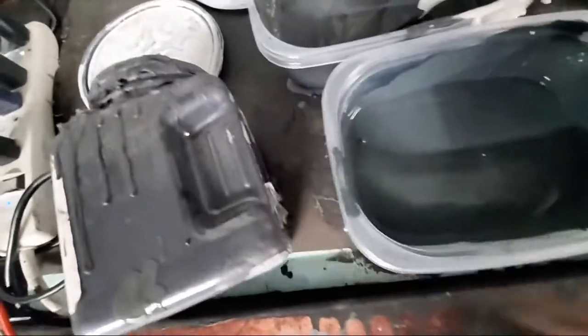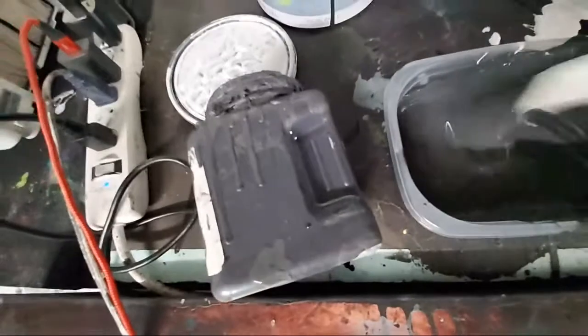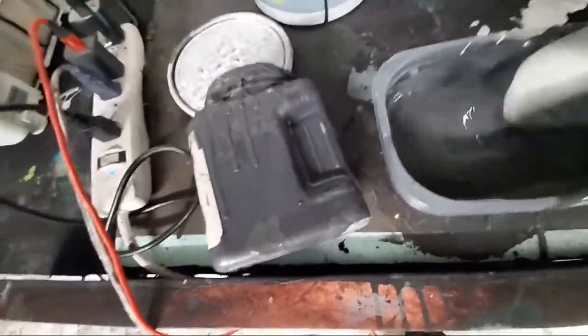Now see how this one didn't match? There you go. That fast, that quick. So we just made the product right here.